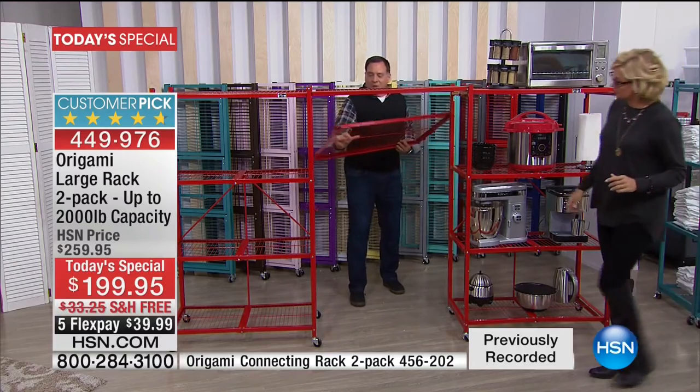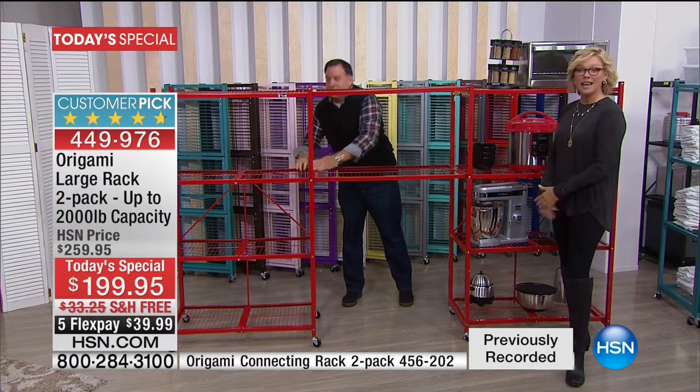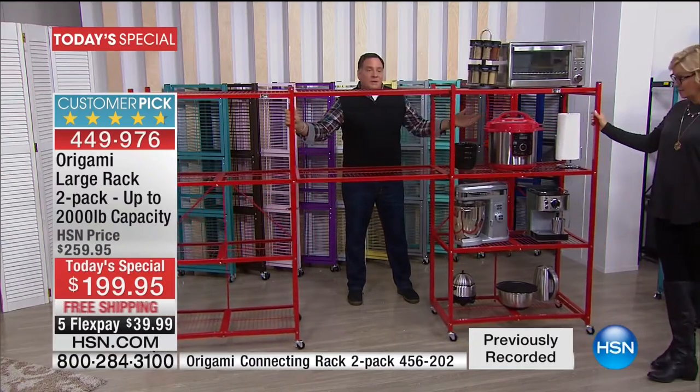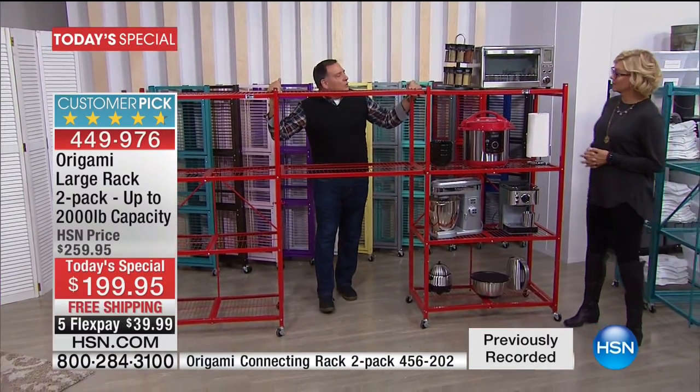And then we'll put the second one on right here. And watch how easy this is to do. Just like this. Still no tools. No, and then the nice thing, now these are totally connected. So I can move one and it moves both. See what I mean? So now you've got yourself an entertainment center, a wall unit, whatever you wanna call it.